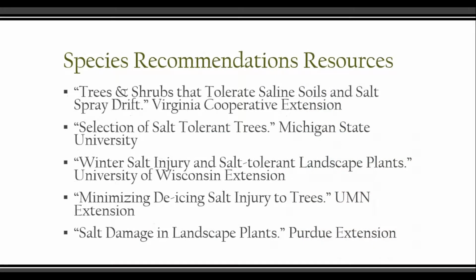So this is just a frame that gives you some pretty good references for salt-tolerant species. I really like Virginia Tech's. In my opinion, the best one on the market is Purdue Extension. And that's a tough pill to swallow, from the University of Minnesota recommending a different Big Ten school.